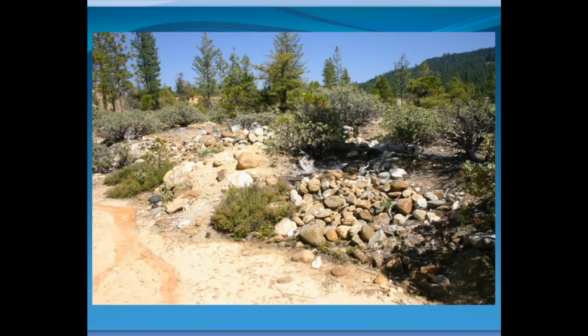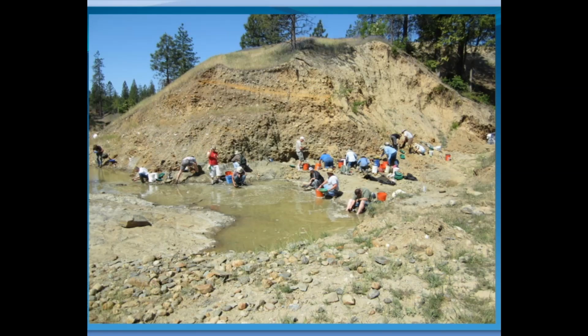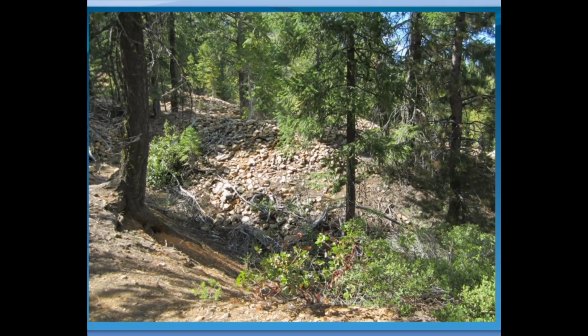So these old hydraulic pits are very productive for modern prospectors. And in fact, here's another old prospect pit and a meeting when a number of prospectors got together, and they're all digging in the bank there at an old hydraulic pit, and they were all getting pretty decent gold. Not all hydraulic pits are tertiary gravels.